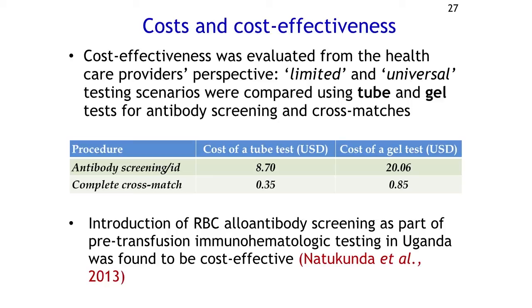And we compared tube testing and gel testing to do antibody screening or cross-matches only. Because when you do a full cross-match, it is also going to look for antibodies. So when you do antibody screening, it costs you $8.7 for a tube test and $20 for a gel test. When you do a cross-match only, $0.35 for a tube test and $0.85 for a gel test. When you do full cross-match, you can still pick out the antibodies, which you pick out in the screen.